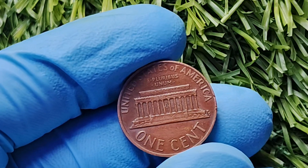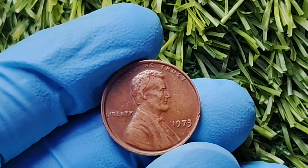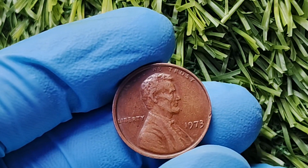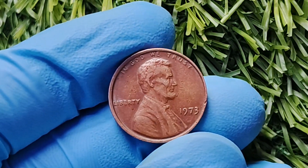The no mint mark part is key here. Most pennies from this era have a little letter under the date, either a D for Denver or an S for San Francisco. But if your 1973 penny has no mint mark at all, that means it was minted in Philadelphia. Normally, this wouldn't be a big deal, but here's where it gets interesting.